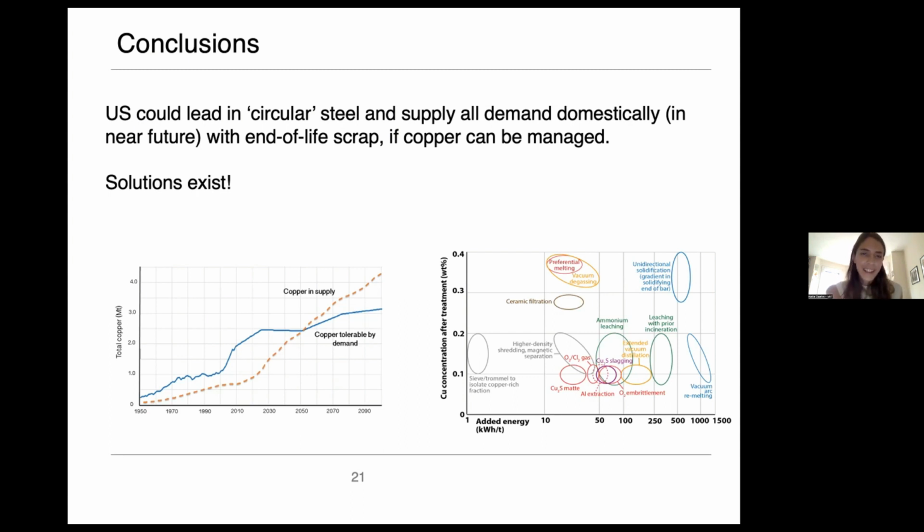I think vehicles are a great place to start with that, and we need to manage copper, but there are plenty of solutions to explore there. So thank you very much. I'll wrap up so that we can also get lunch.